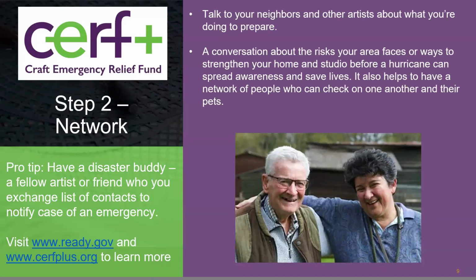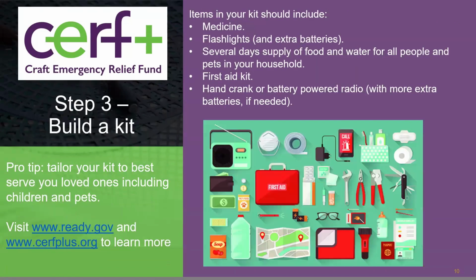Also, pro tip, consider having a disaster buddy. This always felt silly to me, but I definitely see its merit in that you can exchange emergency contacts with a fellow artist or friend. That's an opportunity, should something happen in your area and you need to tell a bunch of people you're okay, they can do that for you. They can let folks know that you're safe so that they don't worry. So just something to consider, but the people around you are really your best resource in an emergency.